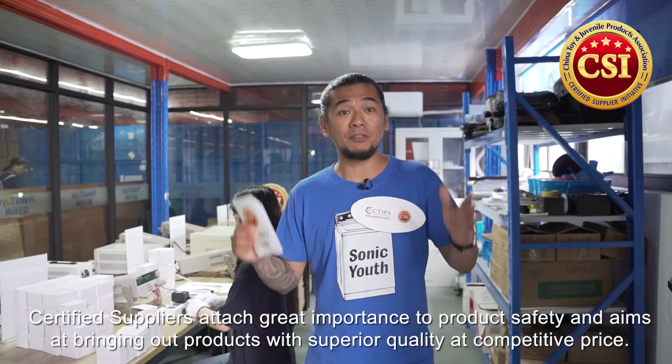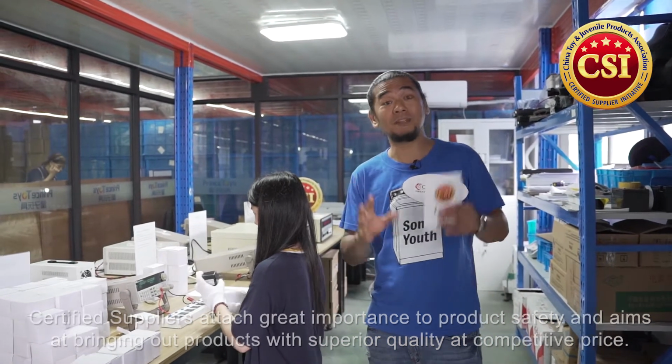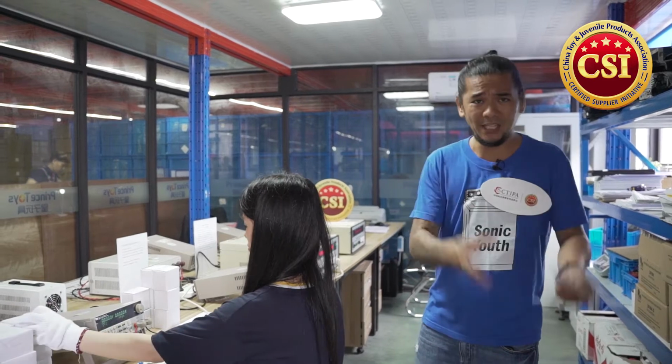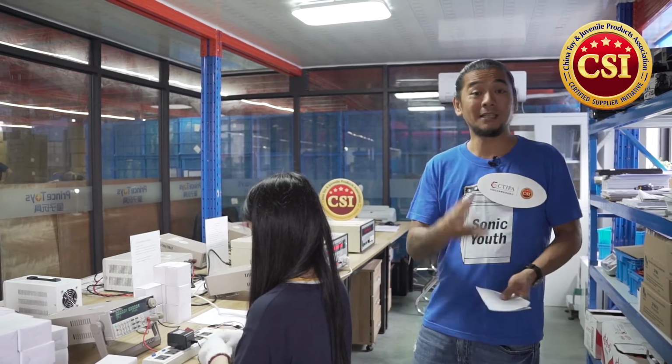All right, speaking of quality and safety, of course, I'm here in one of their testing labs. Now, this is more about the electronic components of these battery-operated ride-on cars because, you know, a battery-operated ride-on car has different components, such as the engine, the power charger, or the power adapter, and of course some other components as well, like the battery, right?